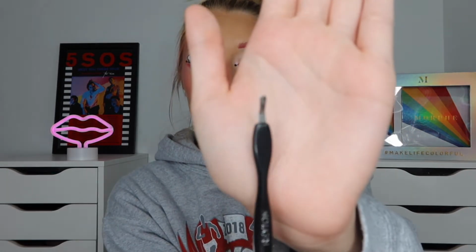Okay, so now we're gonna move into the actual nail part of the look. Basically what I did is I just trimmed my nails to be at a shorter length. And then I took this tool that I have right here. It kind of has like a sharp edge. I'm sure a lot of girls have seen this. You can snip off little hair ties or just little things like that.